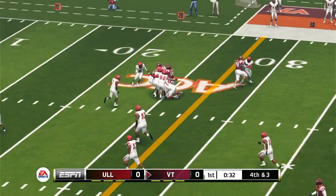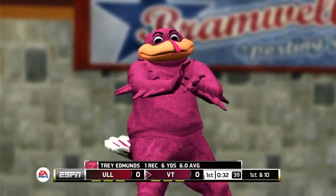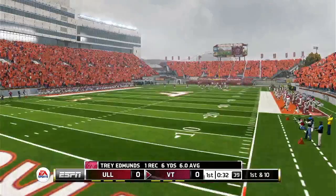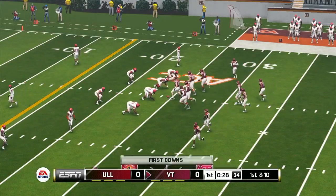Fires complete over the middle. And they make the stop at about the 25-yard line. Oh, that was a big conversion. You could just see the other team's offense itching to get back on the field.